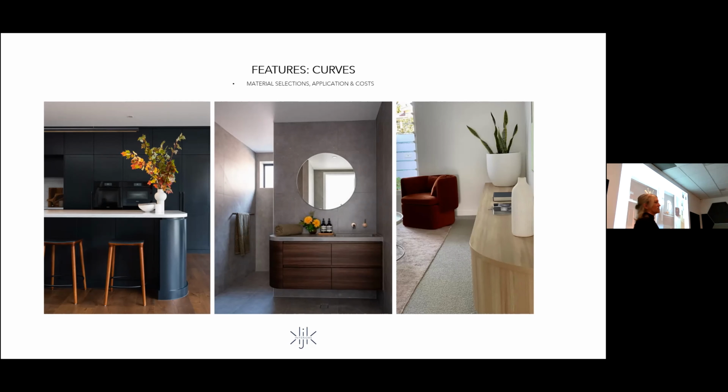So that particular style of material will cost you between $1,200 and $1,500 a square metre. So it's not cheap, but it does look quite amazing. And then the last one, we have a laminate. And laminates are really good for curving.